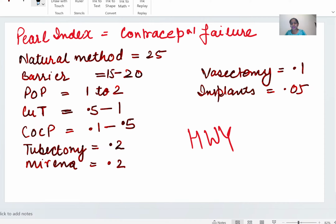The barrier is 15 to 20. And progesterone only pills is 1 to 2. It is 0.5 to 1 for copper T, and for the combined oral contraceptive pill, it is 0.1 to 0.5.